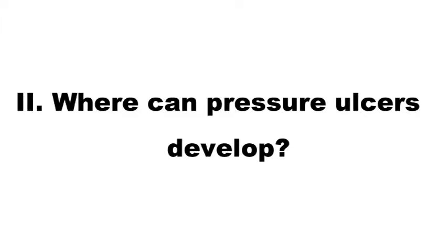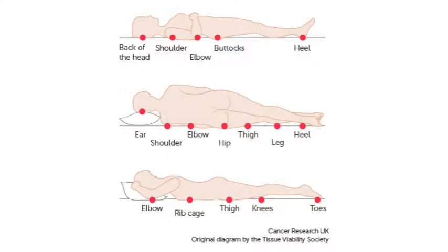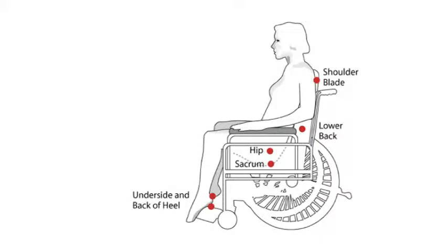Where can pressure ulcers develop? If you are a bed-bound patient, pressure ulcers can develop in your buttocks, elbow, ears, spine, shoulder blades, heels, hips, back of the head, and tailbone. If you are a wheelchair user or sitting in an armchair, you are more at risk of developing pressure ulcers in your hip bone and buttocks.